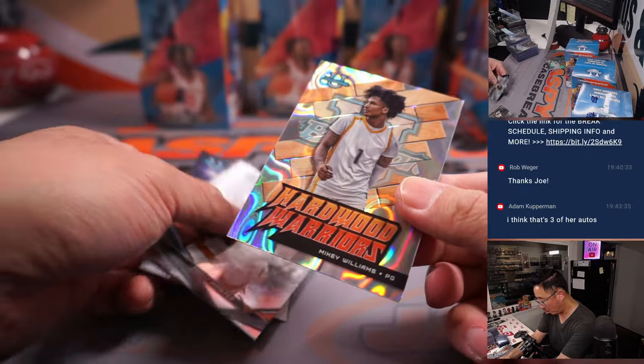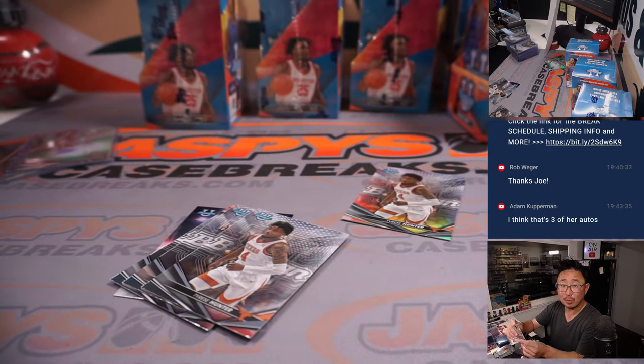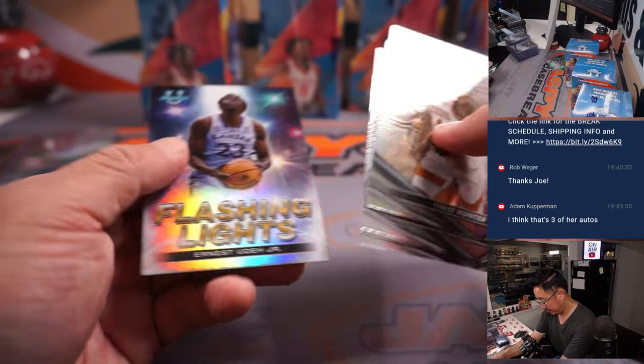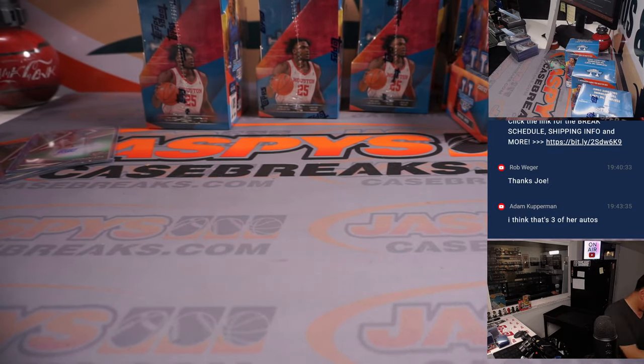And we've got a Hardwood Warriors Mikey Williams Lava 33 out of 50 for Brian in the letter M. Oh, we have three Carolina. Well, she better be good. Is she good? She's on UConn.